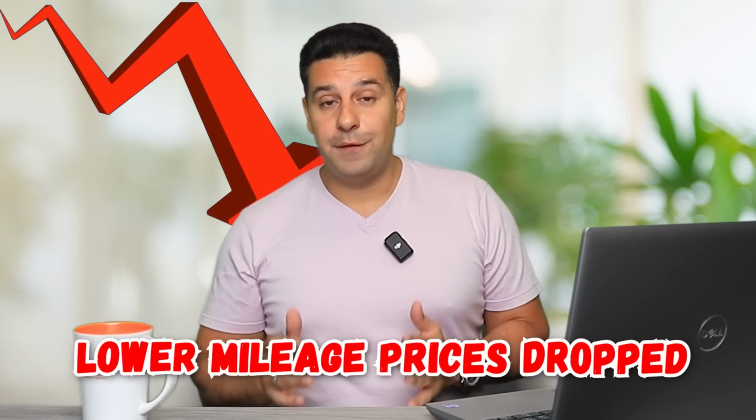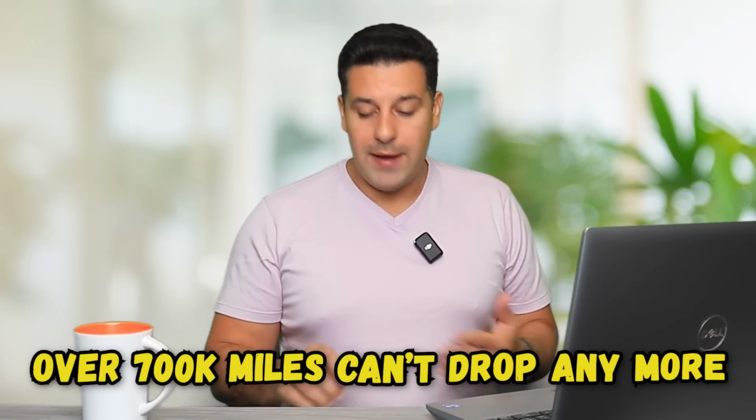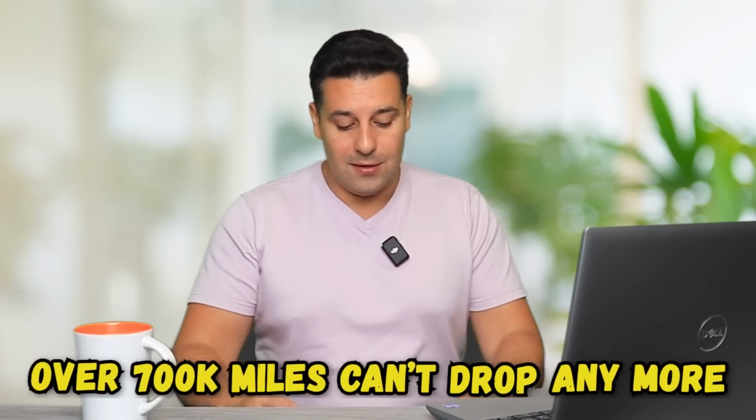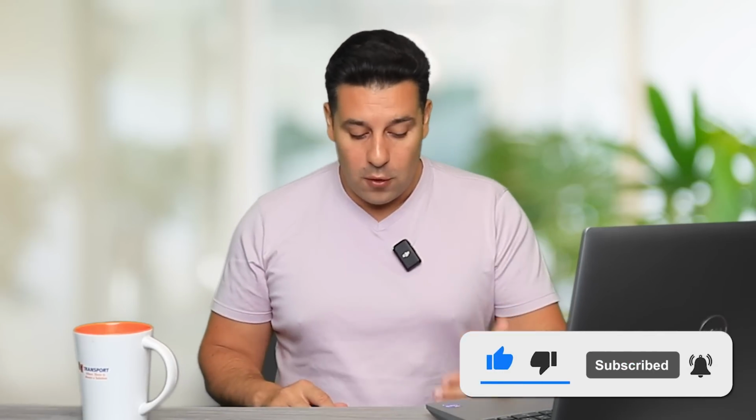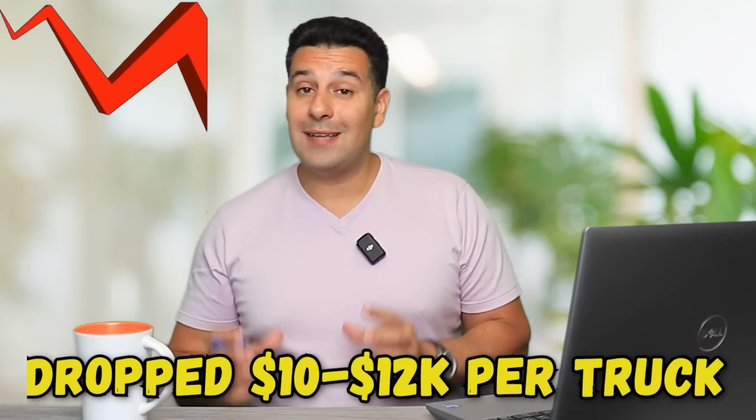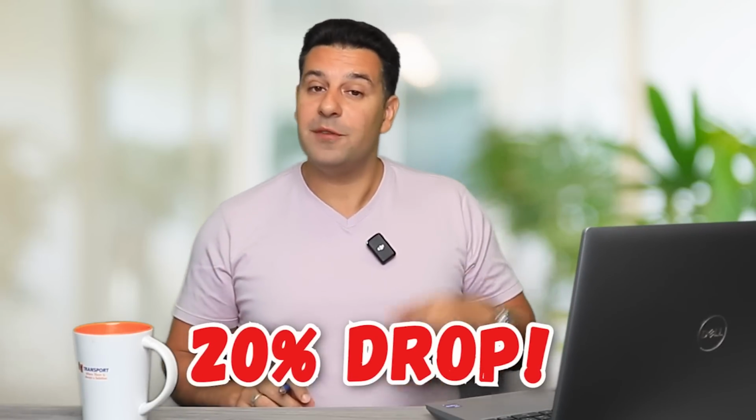So my conclusion with the Freightliners, when I line them all up, is that the ones with the lower mileages have significantly dropped, but the ones with 750 or 760 or over 700,000 miles, it really can't drop anymore, because buying a truck for $26,000 or $27,000 or $29,000 is really irrelevant. So the trucks that have dropped the most are the ones with the lower mileages, the 485,000 miles, the 610,000 miles, the 500,000 miles. Those dropped by about $10,000 to $12,000 per truck. Okay, if you're taking $50,000 versus $40,000, well, that's a 20% drop from last year to this year.